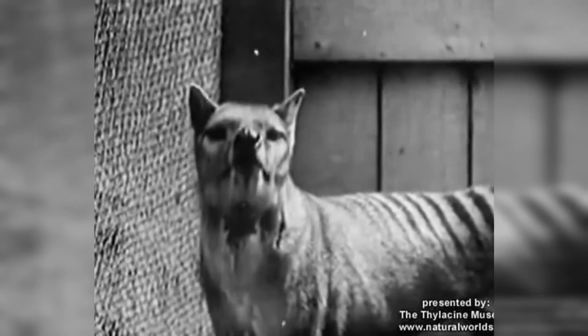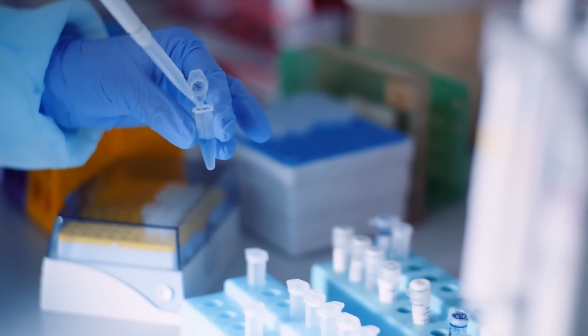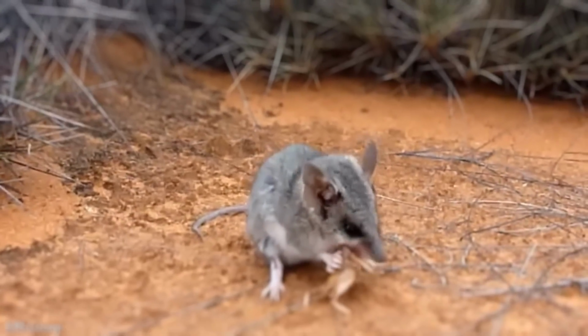Amazingly though, this may not be the last we see of them, as a recent project has been started at the University of Melbourne that's attempting to take samples of thylacine DNA from specimens and recreate them using their closest living relatives, the mouse-like fat-tailed dunnart. So keep an eye on this one.